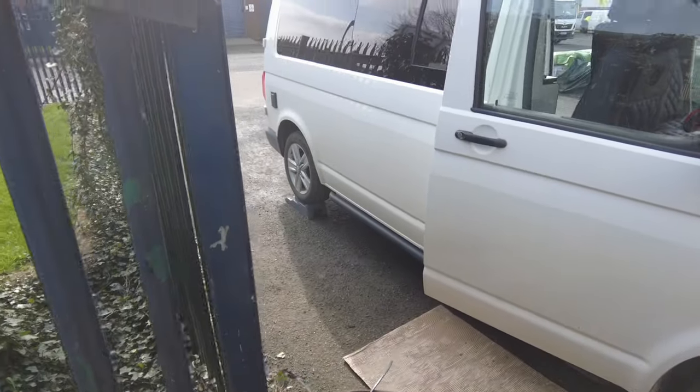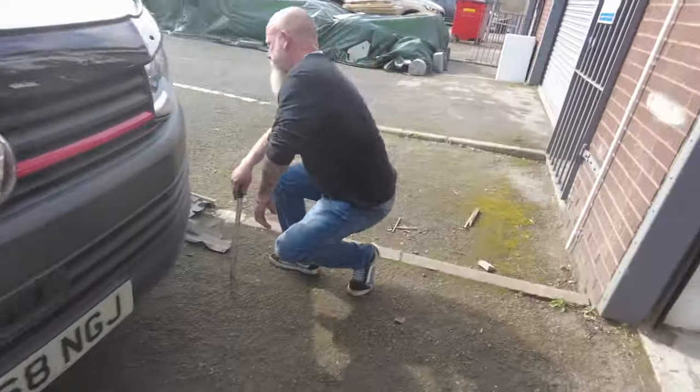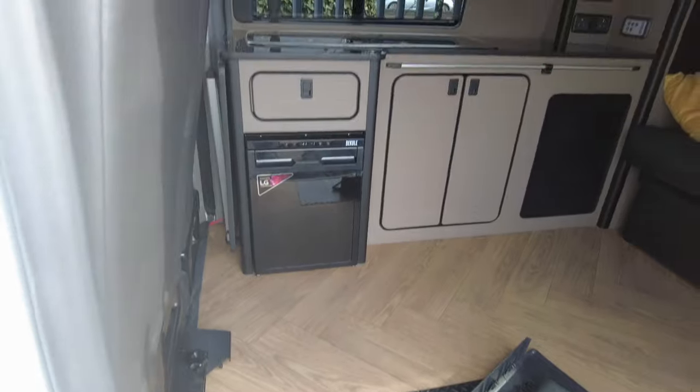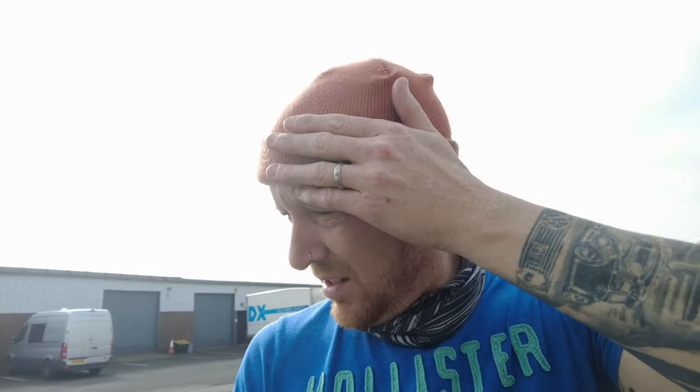Right, T6 is here. T6, long wheelbase, nice fan. Diesel heater fit. Beautiful little van, this one. A lot of these T6s have had a lot of care, a lot of keeping them really clean looking. That seems to be the case.